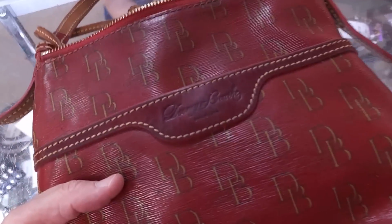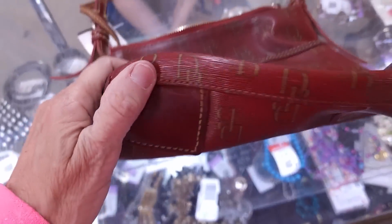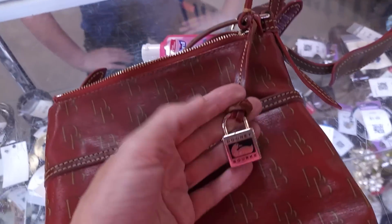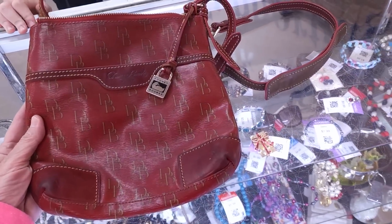I had her pull out this really cool Dooney and Burke. It's got some weight to it. It's quality. I think this is the real thing. They are asking $30, red tags, so there's no discount. That is a heavy little fob there. Oh my goodness. It's nice, but I think we're gonna pass on that one.